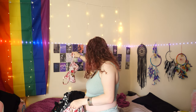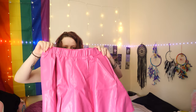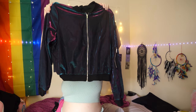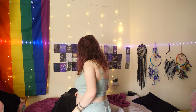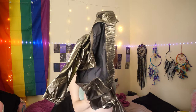It's the pinkest thing I've bought. Or not. This is the pinkest thing I've bought. The pink skirt. I've ordered a black one of this as well. And this. Zeke told her I had a black one ordered. And the last thing for this haul is this golden jacket.